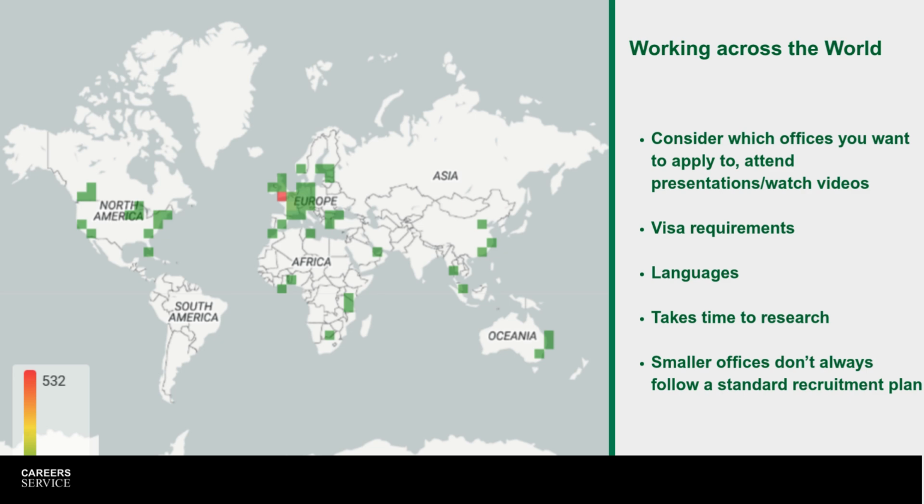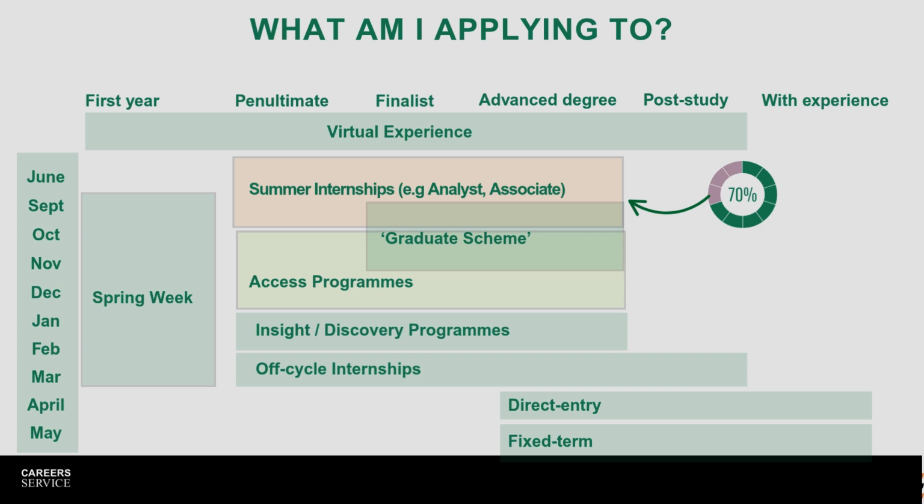It's also important to think about where you'd like to work in the world. Some of you may like to stay in your home town. Some of you might like to travel across the globe. Of course, when you're considering what offices you want to apply to, you need to think about any visa requirements, languages you need to speak, and also their recruitment timeline, which might be different to major city organizations.